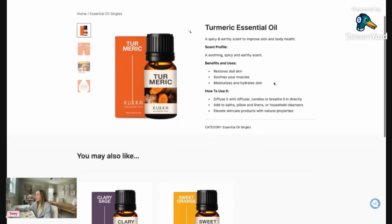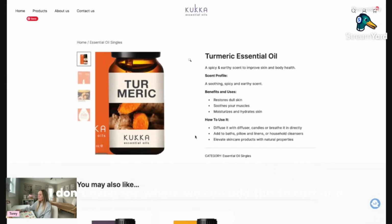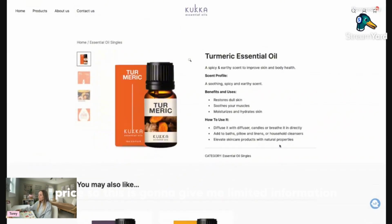Okay, so I see nothing about botanical or Latin names. I don't even see where we can add this to cart or a price. So this is going to give me limited information. I might have to go on their Amazon store to look at, because that's something we really dive into too. Benefits and uses: restores dull skin, soothes.